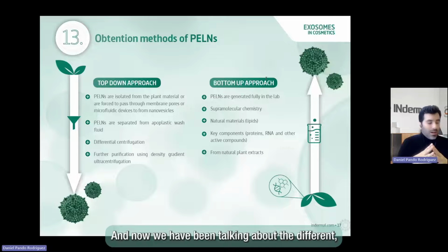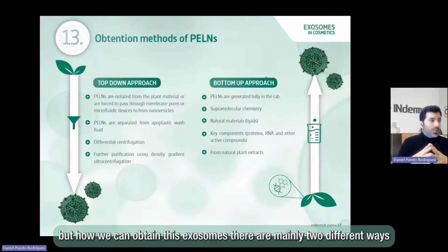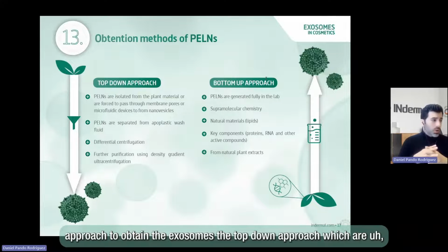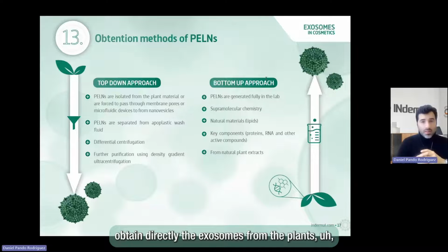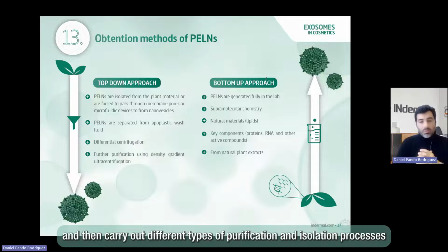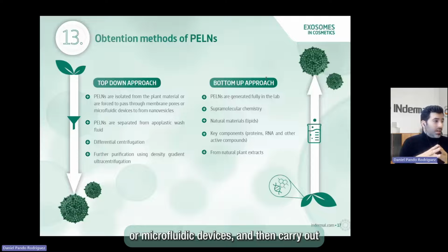And now, we have been talking about the composition of the exosomes and their properties, but how can we obtain these exosomes? There are mainly two different approaches to obtain the exosomes. The top-down approach is to obtain the exosomes directly from the plants and then carry out different types of purification and isolation processes, such as forcing them to pass through membrane pores or microfluidic devices.